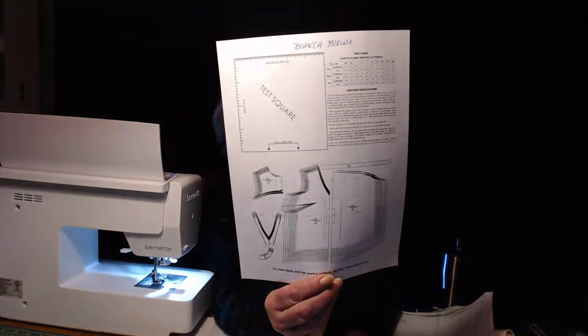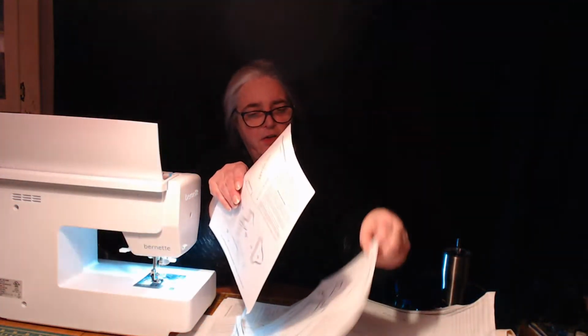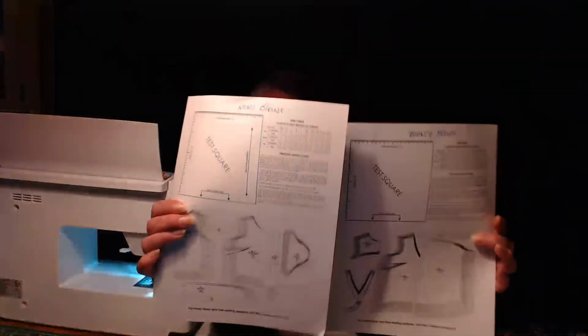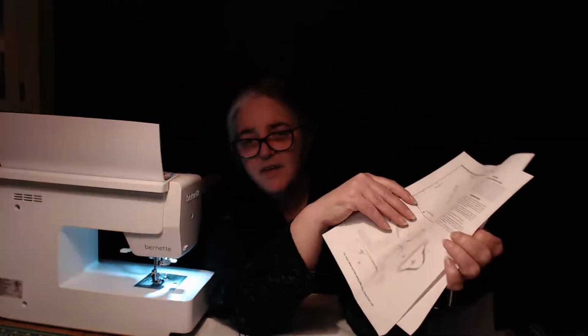Anyway, I printed off the Bianca blouse off of Tiana's closet, and I don't have a picture. Anyway, it's a sleeveless, V-neck top for wovens. So I thought, well, I'll print off 4 pages for the sleeve of the Nomi blouse and see if I can make a short sleeve, see if her sleeve will fit onto this, which it should, because if I hold this up, you'll be able to see maybe the two different blouses. They're very similar.